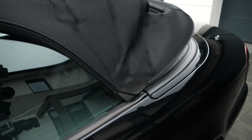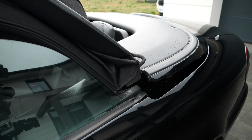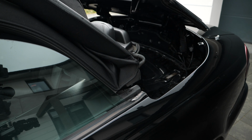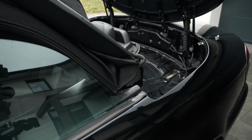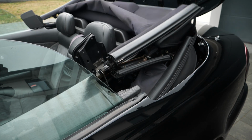And now, let's get into the nitty-gritty. Is the roof mechanism electric or hydraulic? Electric roof mechanisms are easier to fix or replace and easy to calibrate. When looking at a car with hydraulic roof mechanism, start by checking the level and the condition of the hydraulic fluid.